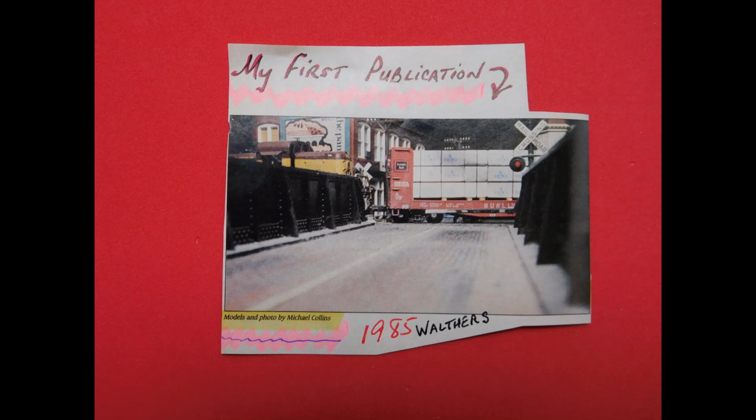In the scene is a Lehigh Valley locomotive painted in a unique paint scheme, carrying a load of Collins pine package lumber.